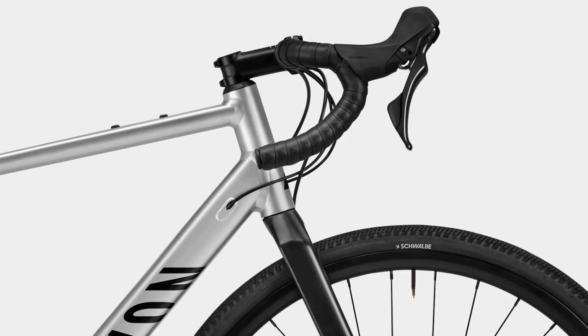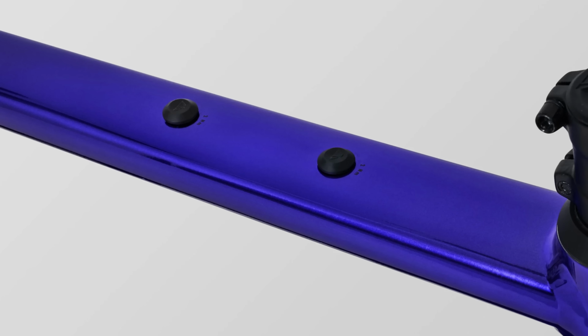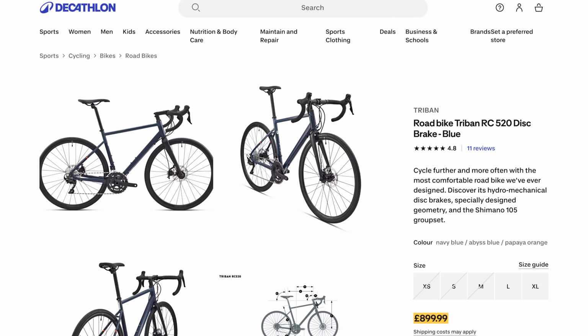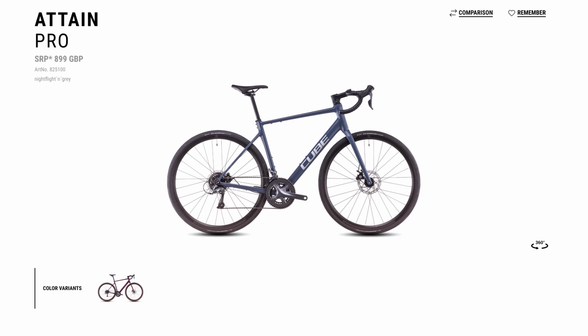As you said, aluminium frame, carbon fork, you've got top tube bag mounting points, you've got fender mounts, you've got full hydraulic disc brakes. Exactly. I hate cable operated disc brakes. Exactly that. And that's the thing. This is why this bike is quite so exciting, because the other bikes that compete with this often have mechanical disc brakes like the Triban RC520 or even options from Cube as well. It's such an exciting proposition.